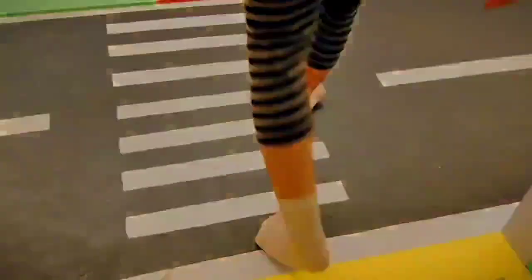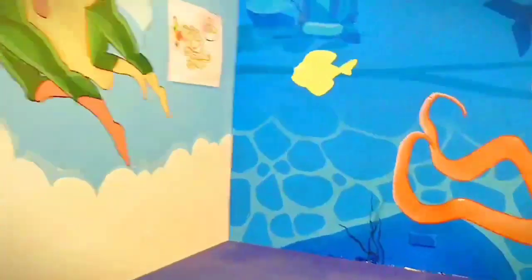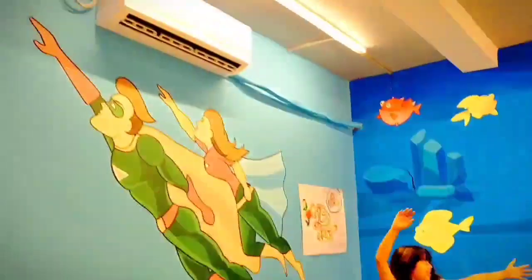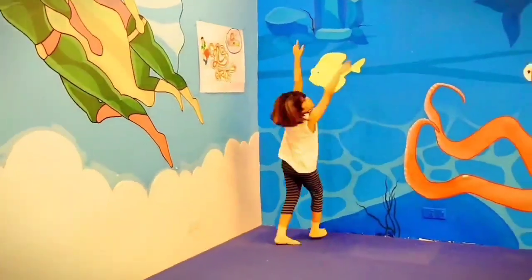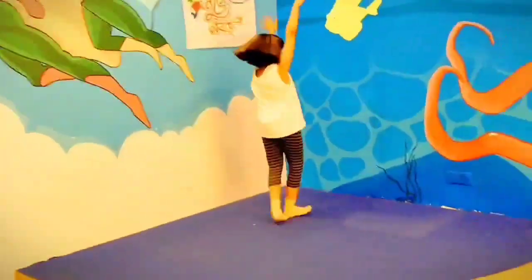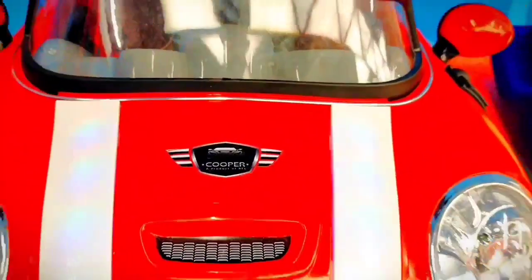Or should I say I'm too quiet? Now here's the little road and a big shark. Oh my gosh. And now here, I jumped on the little mini stage. Well, not really. So there's like two sides. One is the hero side and another one is the little sea side. And I was just trembling like a little idiot like I am.